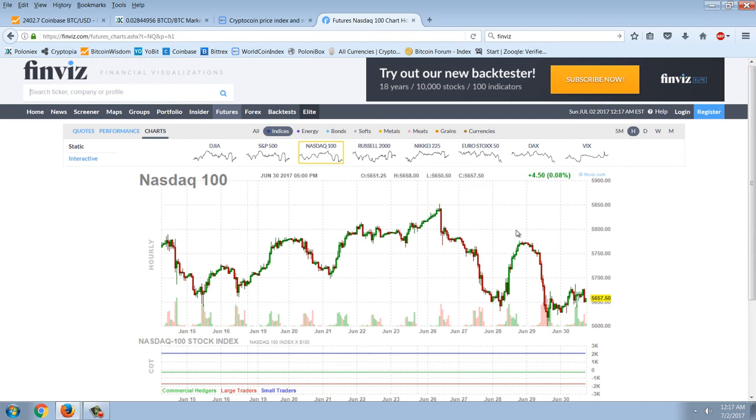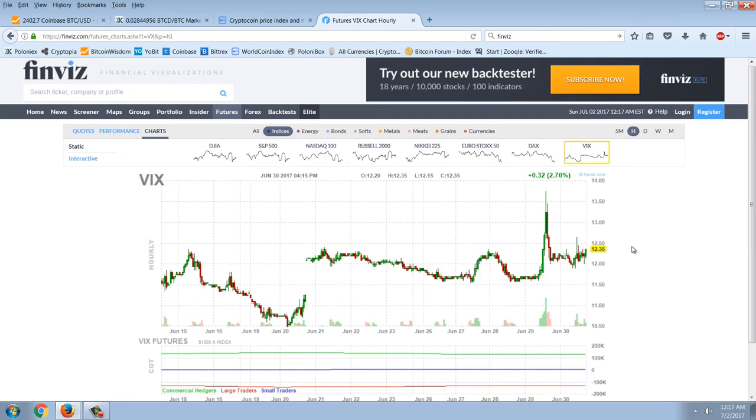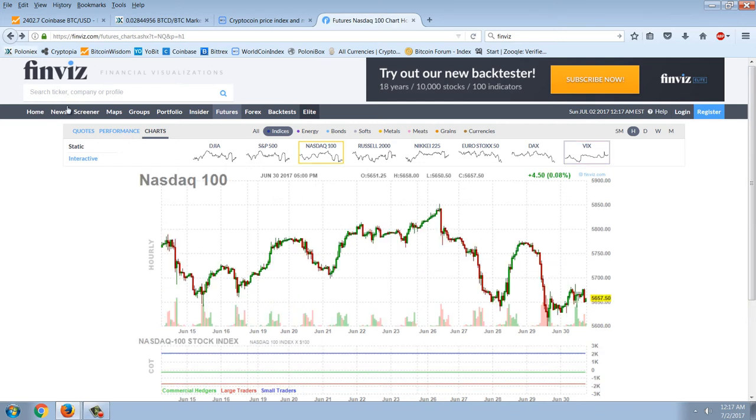I don't go by the VIX because, supposedly, the VIX is a volatility indicator. Well, if the VIX were a volatility indicator, it should have exploded starting June 26th and been increasing significantly. But you'll see if we go over to the VIX, we don't really have that. We have some increase here, but you can see it's back to the mean. But that's not what is happening. Volatility is increasing, and range expansion.